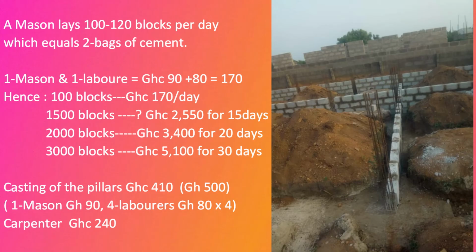I don't pay more than this. And then this is just laying of the blocks. And then casting of the pillars, I need one mason and four laborers. So if one mason, four laborers, if I put that together, 90 plus 80 by four laborers put together, it should give me 410 Ghana cedis.